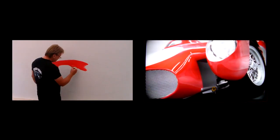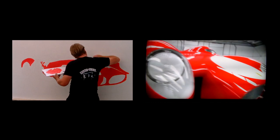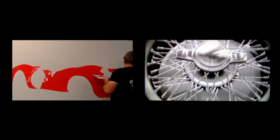If you wanted to win at Le Mans at the end of the 1950s, you needed to be driving one of these. The Ferrari 250 Testa Rossa wasn't just beautiful, it was frighteningly effective. It dominated the 24-hour race in 1958 and again in 1960. And then, just for good measure, when the opposition thought it could breathe again, it won again in 1961.